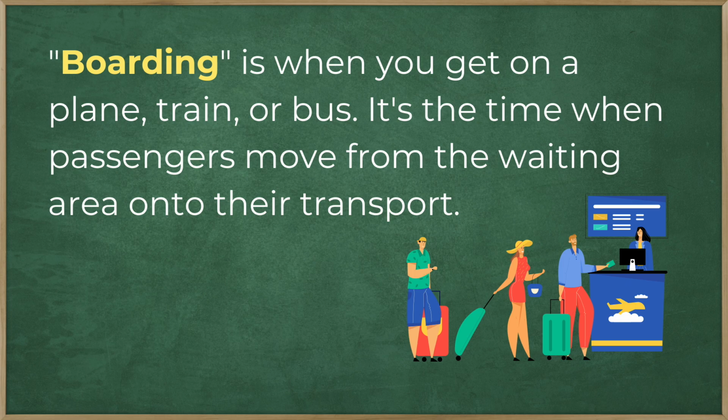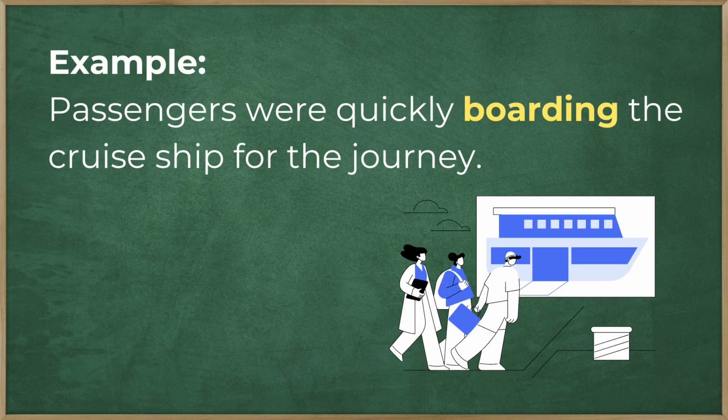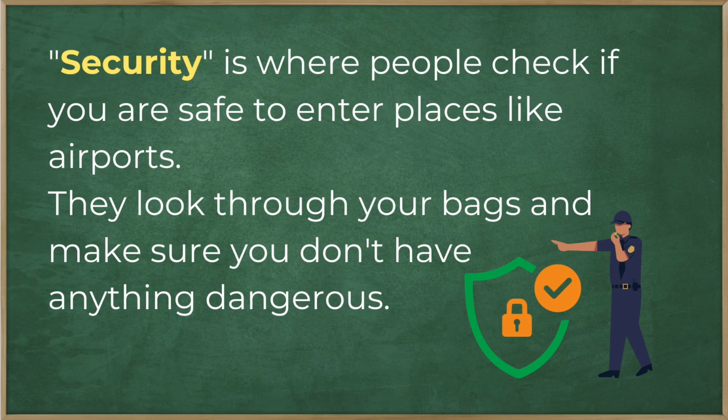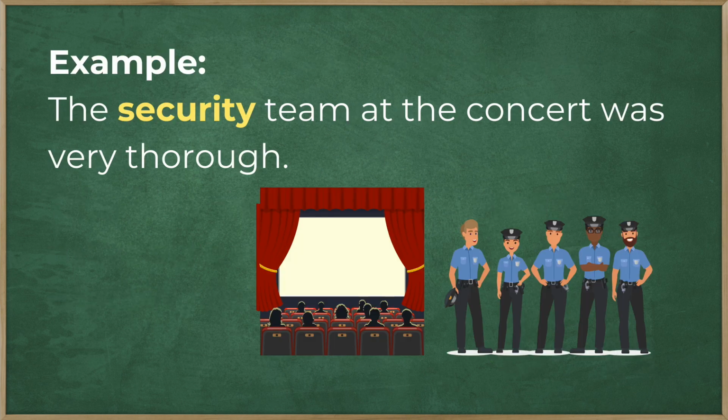Boarding is when you get on a plane, train, or bus. It's the time when passengers move from the waiting area onto their transport. Example: passengers were quickly boarding the cruise ship for the journey. Security is where people check if you are safe to enter places like airports. They look through your bags and make sure you don't have anything dangerous. Example: the security team at the concert was very thorough.